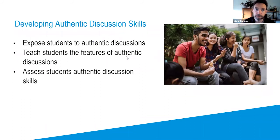So in our classes, that's something we try to do. We expose students to as many authentic discussions as possible. Also, we teach you the skills necessary to take part in these discussions. And we actually assess you on it. Your assessment takes into consideration how authentic your discussion language is. So if you come to Monash College, I really hope you have an opportunity to develop your authentic discussion skills. So then when you go to Monash University, you can make friends and really do well in tutorials and classroom discussions.